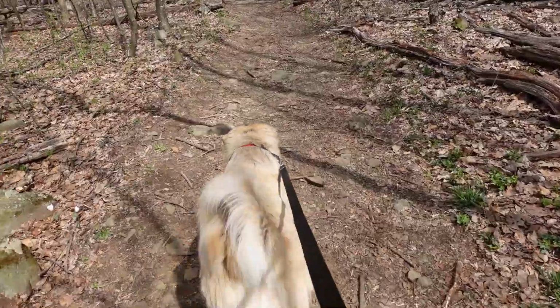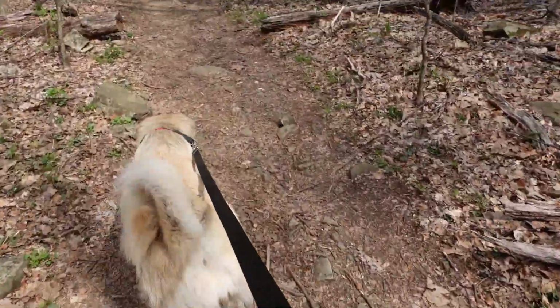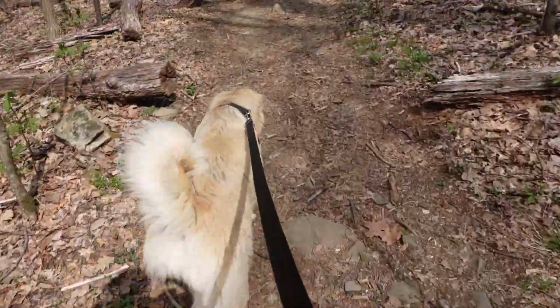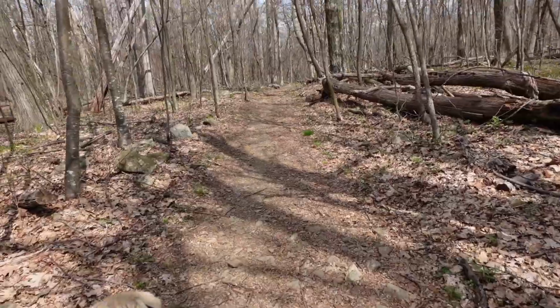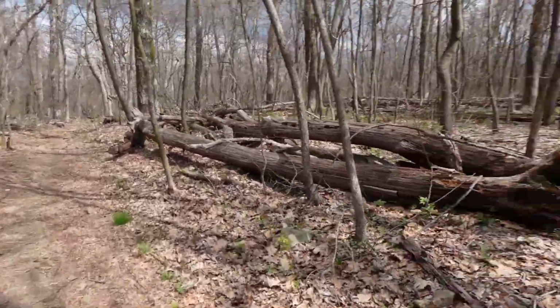And as we started this, there's some flowers. We started this at 10:45, I think. So I will update at what time we finished.